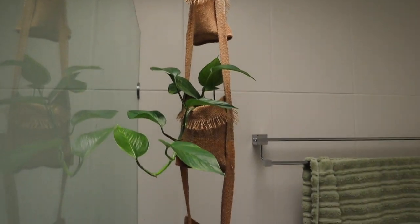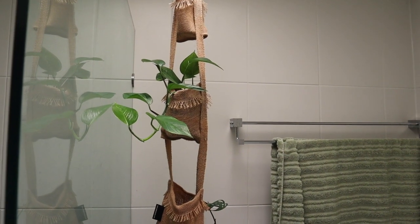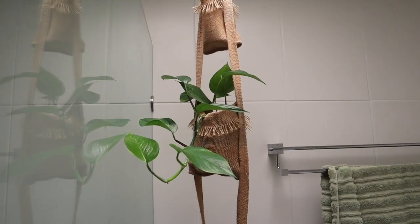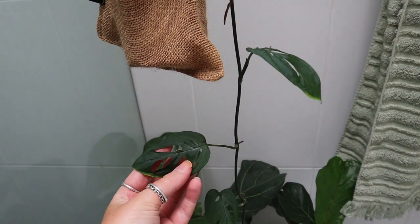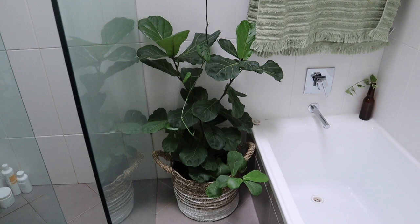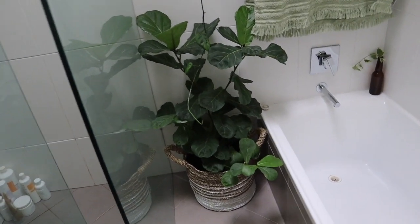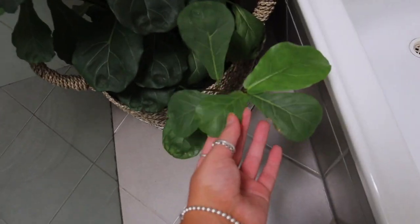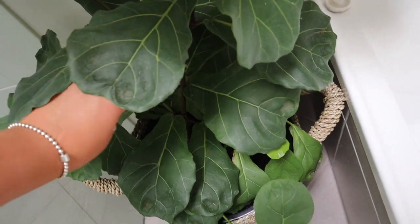Then I've got this little hanging, I don't even know what this is called. My sister and her partner got this for me for Christmas, I think. I've got a pothos propagation in here, and then another Swiss cheese. Now this fiddle leaf is another one of my big ones. It loves this space. I don't know if you can tell, but it's got so many different stalks coming from it.